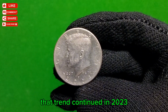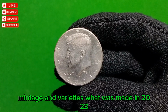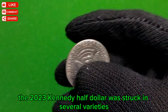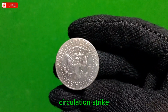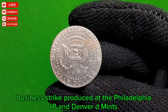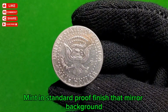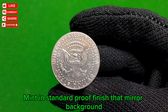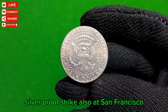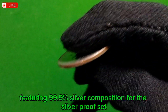That trend continued in 2023, marking the coin's continued legacy. Mintage and varieties: what was made? In 2023, the Kennedy half-dollar was struck in several varieties. Circulation strike, or business strike, produced at the Philadelphia (P) and Denver (D) mints. Proof strike, produced at the San Francisco (S) Mint in standard proof finish, deep mirror background, frosted relief. Silver proof strike, also at San Francisco, featuring 99.9% silver composition for the silver proof set.